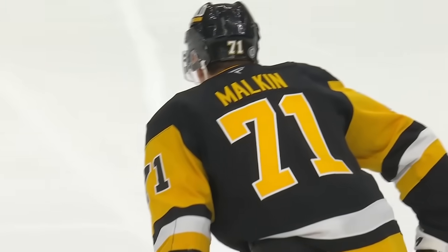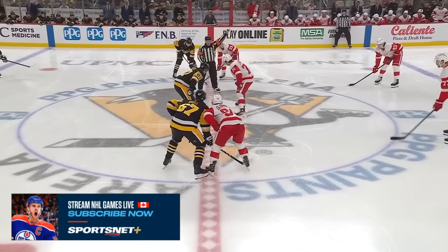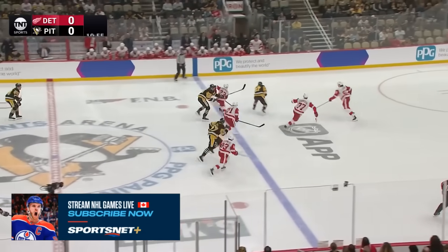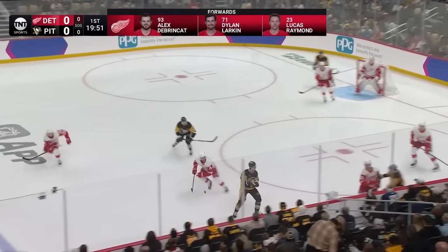Edvinsson and Seider start against his top line. Let's see how this goes. Pittsburgh gets the chance to start who they want, but it's a big workload for these two young D. All right, underway in Pittsburgh. And off the opening draw, it is Crosby at 598 career goals coming in.